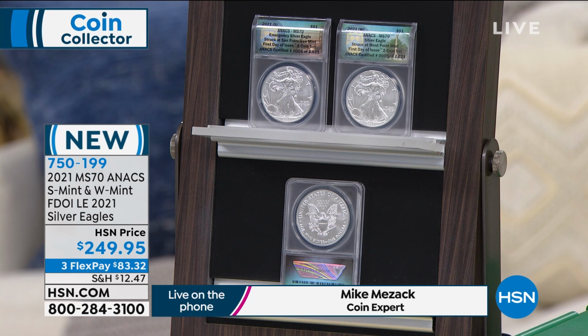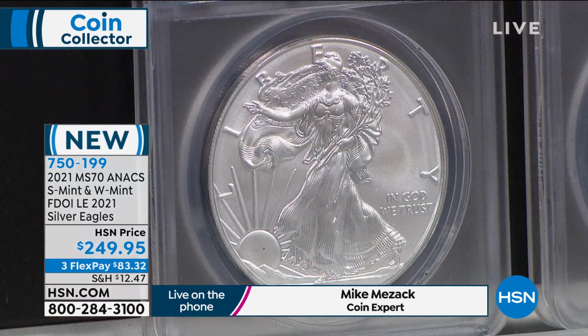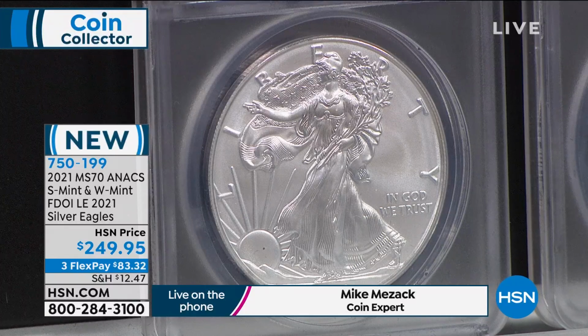And it's not like even with all your connections, you'll be able to go to the mint and say, hey, can I have more? They're not going to make any more, right? No, and they don't even sell them directly to me. I have to buy these through a series of what are called authorized purchasers. There's only 12. The mint does not sell the mint state coins directly to the public or to dealers. There's only 12 in the United States.